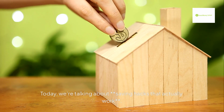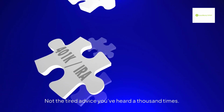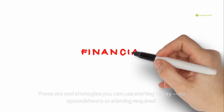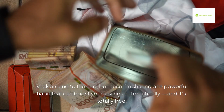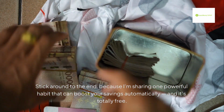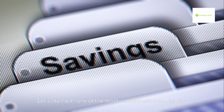Today we're talking about saving hacks that actually work. Not the tired advice you've heard 1,000 times. These are real strategies you can use starting today. No spreadsheets or starving required. Stick around to the end because I'm sharing one powerful habit that can boost your savings automatically. And it's totally free. Let's start with one of the most underrated money hacks.